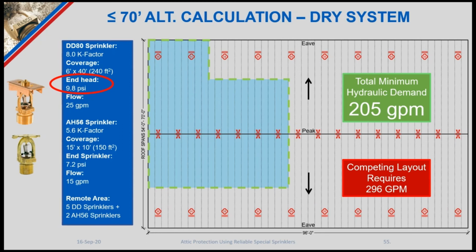So the result is you save 13 pounds of pressure, and you also save 90 gallons per minute at least. All these things, you just need to understand this is all powerful stuff to use in your toolbox when you're doing design for these types of products. And Reliable offers some added benefit and flexibility that you haven't had for 2 decades. So please, try and understand all these concepts and how to do your estimates and design.